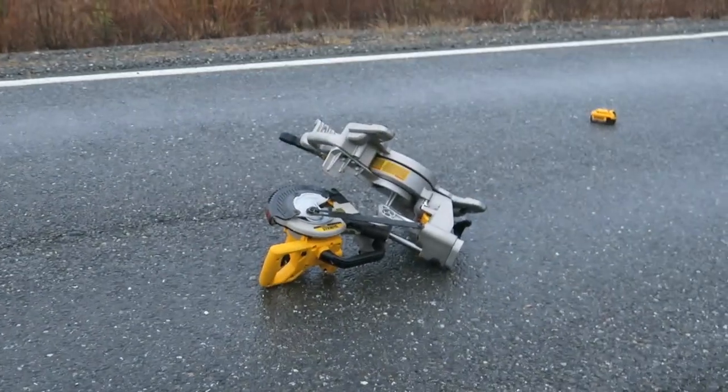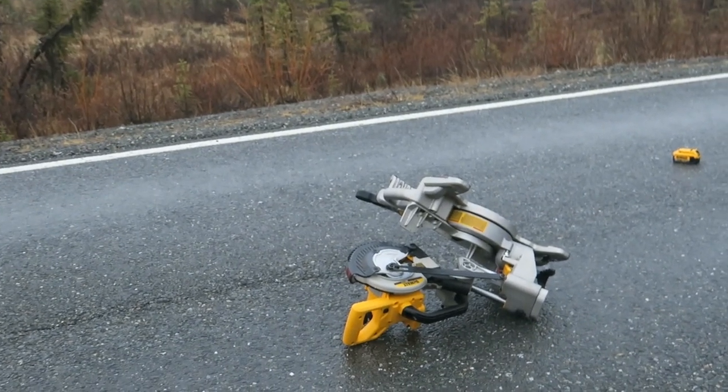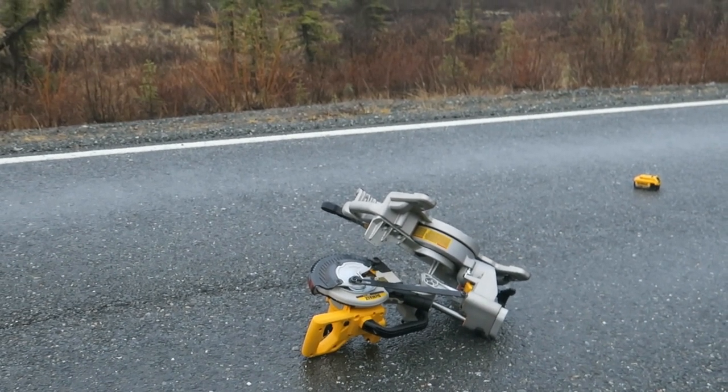I'm gonna get this off the side of the road so no one hits it in the dark, but hey, free DeWalt saw here if you need one. I'm not gonna steal it though. Like I said, I'm just gonna put it on the side of the road.